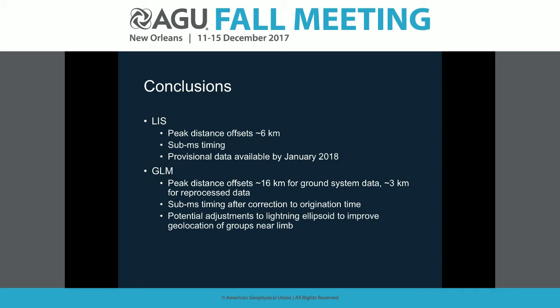So we have time for a question. Steve? Katrina, did you do a straight comparison between ISS LIS flash rates and GLM flash rates, sort of on a cell basis? The reason I ask is that there's a difference between the distance between groups of 6.5 kilometers, I believe, for LIS, and 16.5 kilometers for GLM.